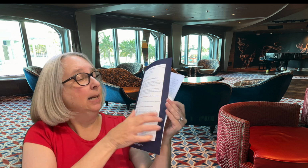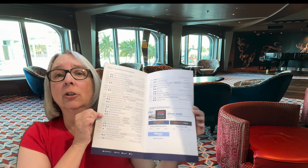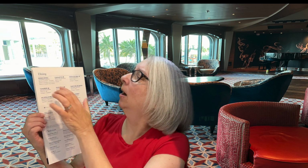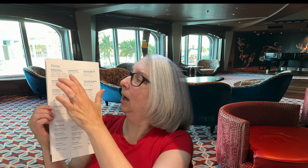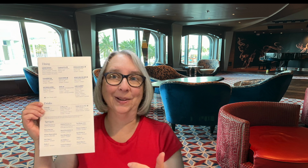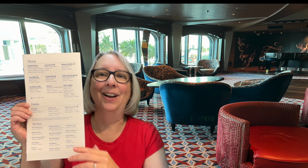Also on the Daily, inside has your schedule of events, your calendar of events for the day. And in the back, it gives you all your food and beverage opening times as well as other services on board and the times they are open. Very handy document on Holland America.